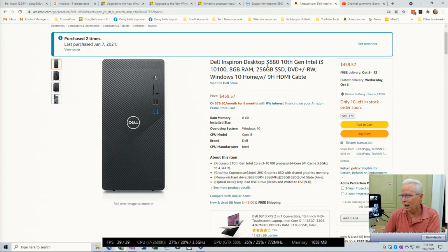So this is an Intel Inspiron desktop 3880, 10th generation Intel i3, 10100 CPU, 8 gigabytes of RAM, 256 gigabyte SSD. So it's kind of a modest computer by today's standards, but absolutely, completely more than adequate for my usual staff member in a client's office of mine. Now, this one only shows 10 left in stock right now, but I'm guessing there's probably more of them.